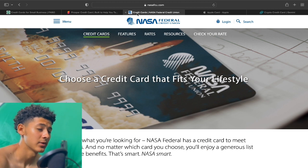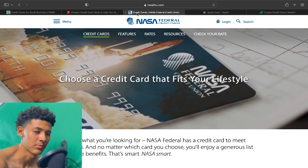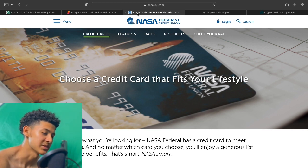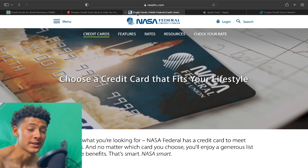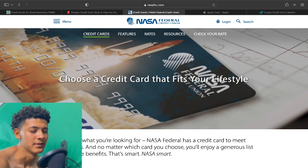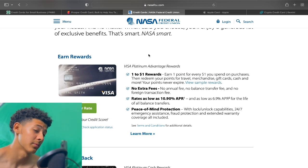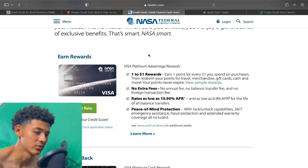NASA Federal Credit Union, they will be pulling your Experian credit report. Some people say they don't hard pull you for membership, but I've heard recent data points that they sometimes pull your Equifax credit report. So it's very random, and some people still say they don't hard pull for membership, so it could be very risky. But as you can see, you can check your rate. You can see what credit limit and APR you get before accepting the card. If you do proceed with accepting the card, it will be a hard pull.